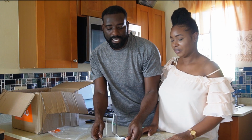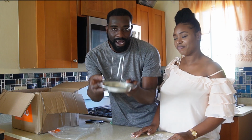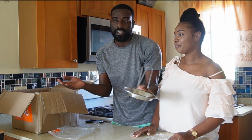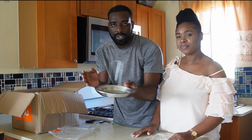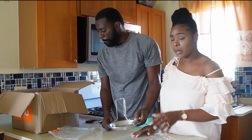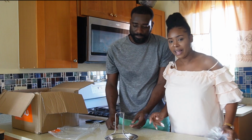So instead of having the chicken sitting in a pan, you can have it upright in the oven. Or for rotisserie, those big air fryers, you can put this in it as well. They can use it for different purposes. So yeah, I like that.